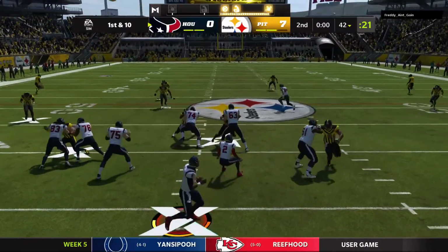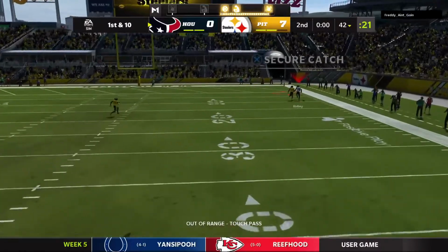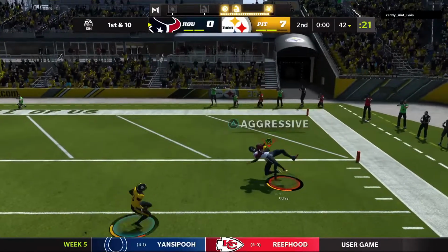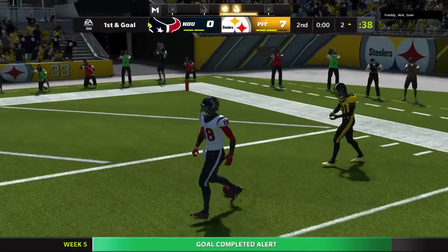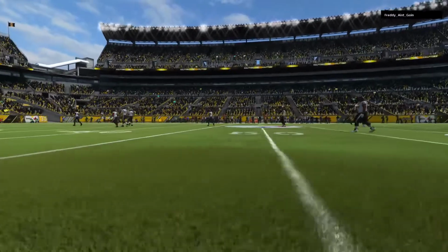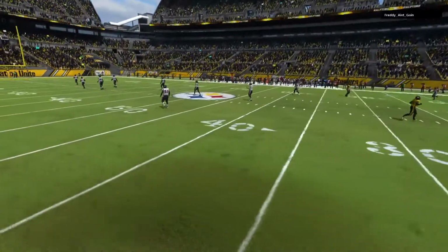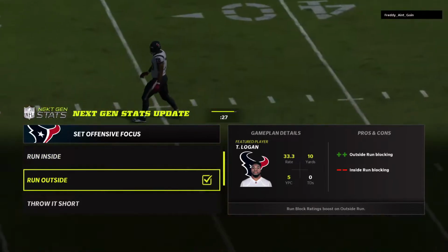The final shot before the break. Watson airing it out, looking for Ridley. And this is caught. Let's go. So we reach halftime here in the Steel City with the Steelers on top. As we send you down to Orlando where Jonathan Coachman has our EA Sports halftime report.